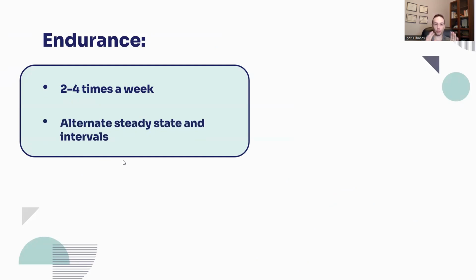Steady state can mean one of 2 things, either a steady speed or a steady pulse. If you keep the speed steady throughout the duration of the workout, what will happen is your pulse will rise. However, if you keep your pulse steady, the speed will drop as you get more tired. And both of them are fine, and you can choose which one you want to use.